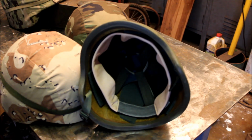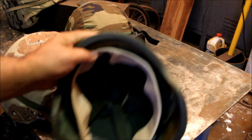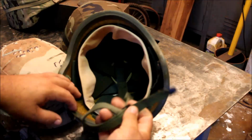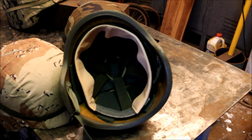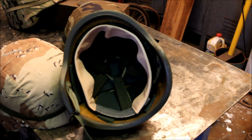Now it also has the 2-point chin straps, which are adjustable, and then it's got a little pocket for your chin, and then it's got a snap to snap it out. Now, like I said, these helmets offer you ballistic protection. They are mostly for, you know, bumping your head, things like that. They give you more protection than the steel helmets.